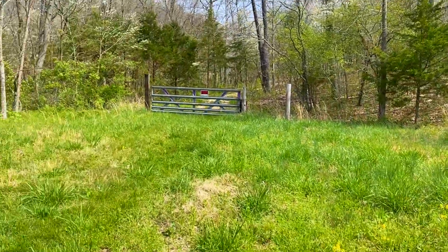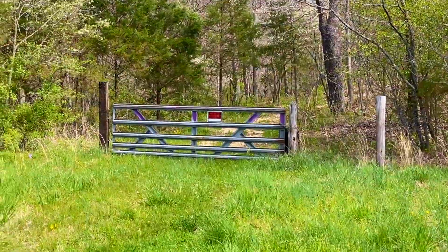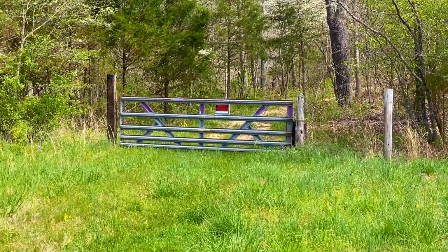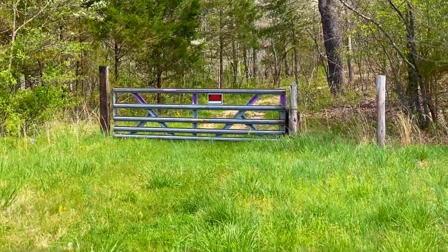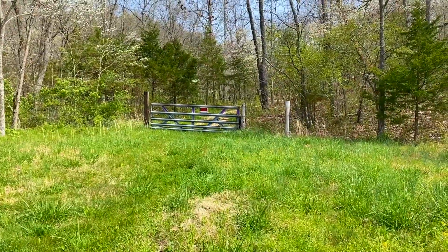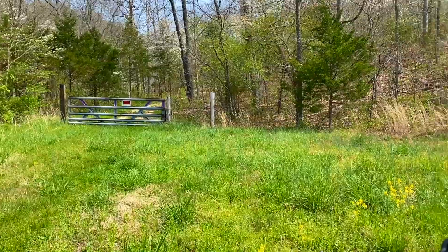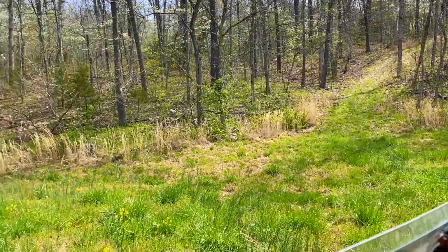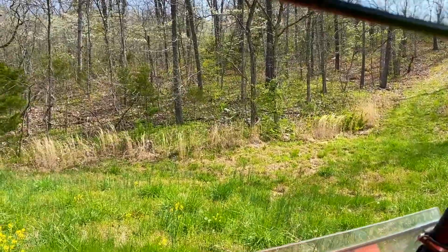So just briefly here, you may see that purple gate when you're out here. That is not part of the Jesse James project. That's an old road that used to cross. It is not anymore. But that is a good landmark because that's right where we're gonna cut east and go up the hillside onto tract 9, where it'll start to level off.